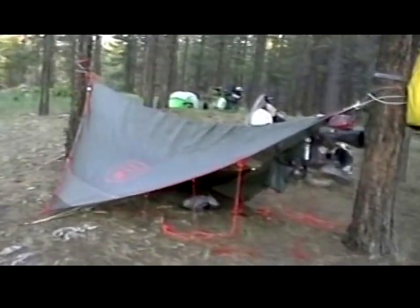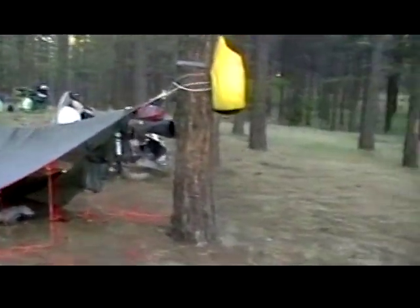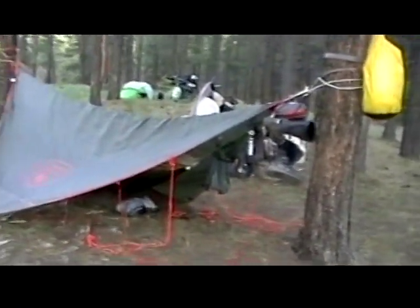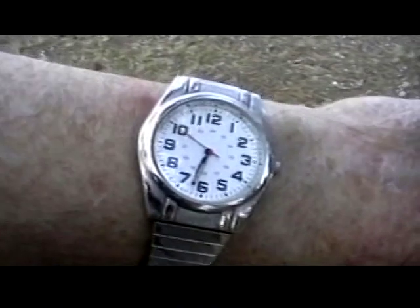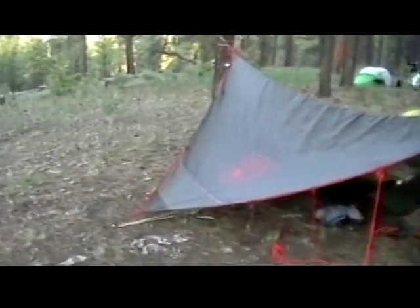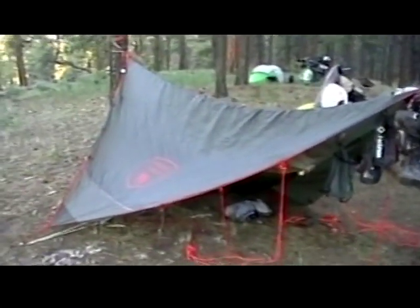Thursday morning, June 17th. Got a little sprinkle last night. Looked like it was going to rain quite a bit, but it didn't, thank goodness. Would have been messy, but I had to put my tent hammock fly up. So it's 6:30 in the morning. We're going to pack up and head back towards Apache Creek campground.